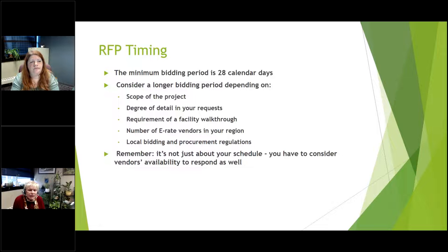Yeah, there it is, the number of E-rate vendors in your region. But anyway, the time is an issue there. And then it also says here that it's not just about your schedule. You can consider the vendor's availability to respond as well.